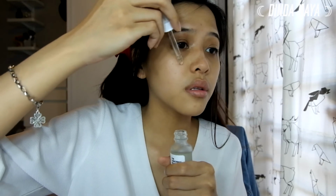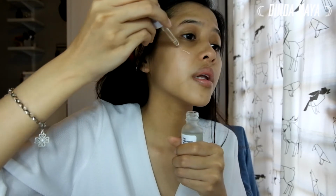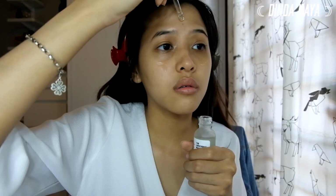They didn't give you an amount of how much you should use, but I am going to use it. Whoa, see, it's super liquidy. I'm going to use it all over the place. Oh, this is the messiest product from the Ordinary because it's kind of slippery. Oh wow. No, I wasn't expecting it to be this kind of feeling because it really does feel very silicone-like, but it's very liquidy at the same time.